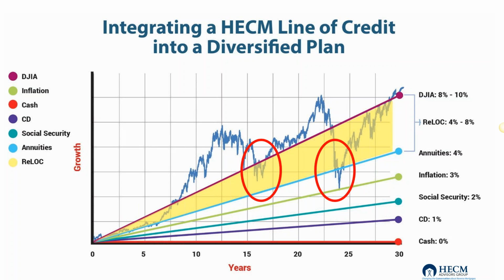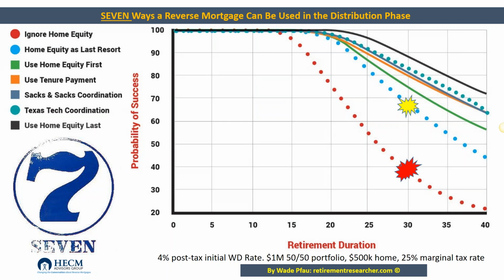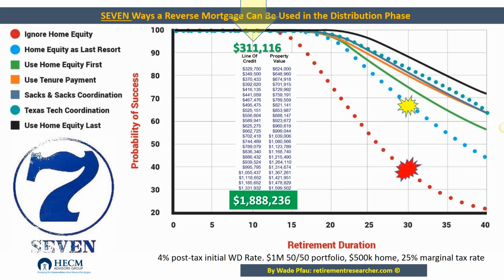And that's how it gets inserted there. It can mitigate the dips. Oh, wow. I wish I could talk about this slide right here: 7 ways a reverse mortgage can be integrated into the distribution phase of retirement.